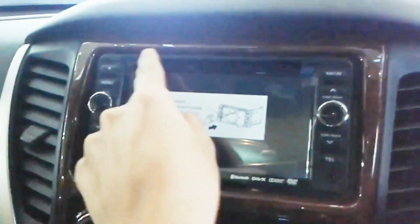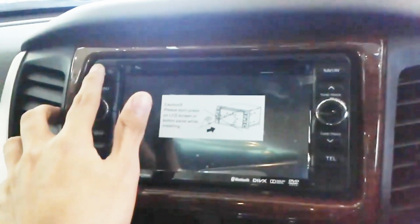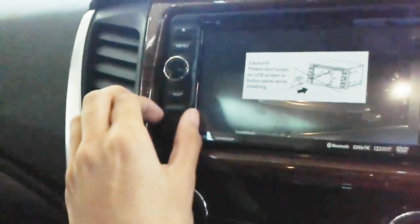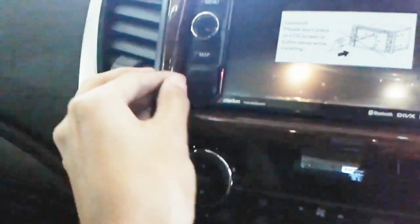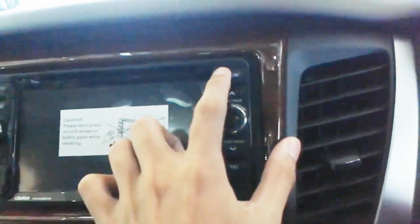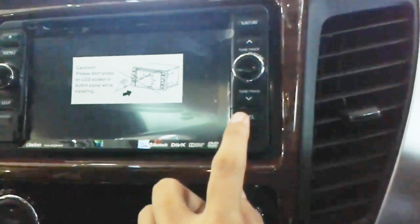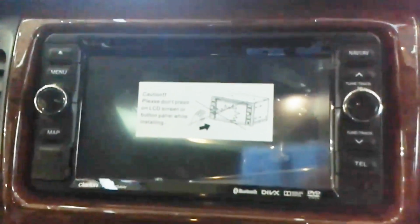Your display right here, you just see the player right above. It is MP3 compatible. Eject button for the CD player to the left, your menu buttons, volume and power knob, your map buttons, and right here you do have an SD card slot for the navigation. Right here you do have navigation or audio visual, your seek/track buttons, your dial knob, your Bluetooth telephone menu buttons, and the auxiliary ports.